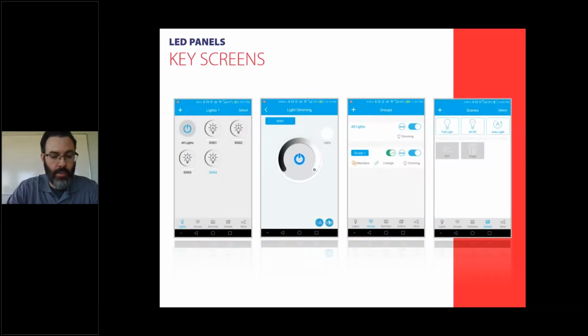So I'm not going to dive too deep into LiteSMART now, but I do want to give you a brief look at some of the key screens. On this first screen here on the left, you're looking at the lights page. This shows all recognized fixtures. It will show what's already been added to the app or anything new that needs to be added.